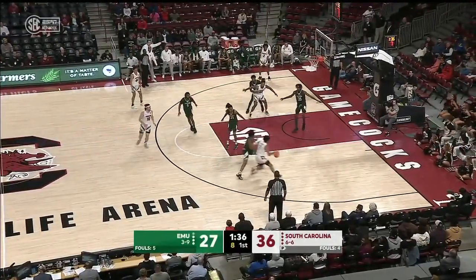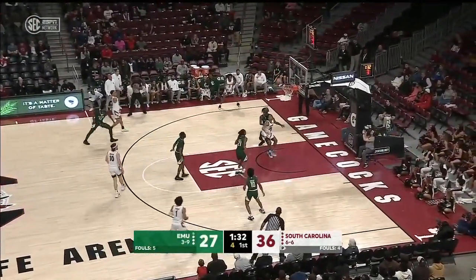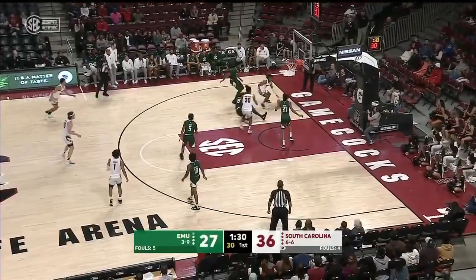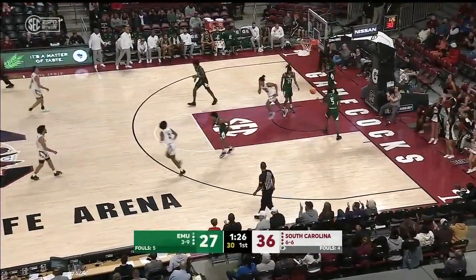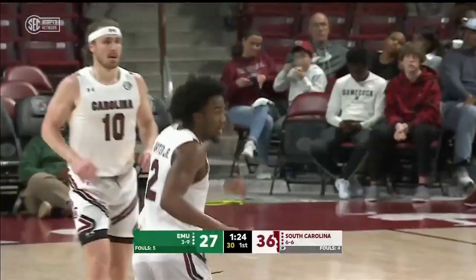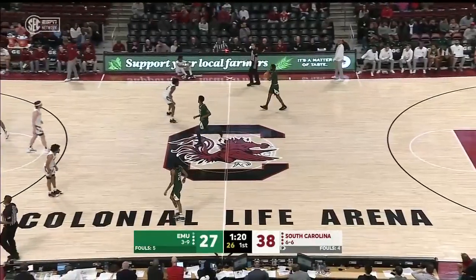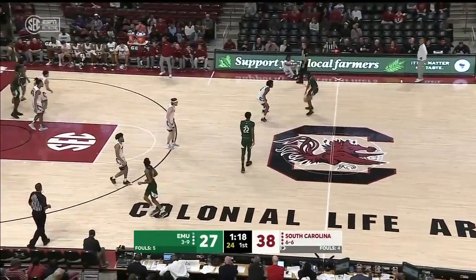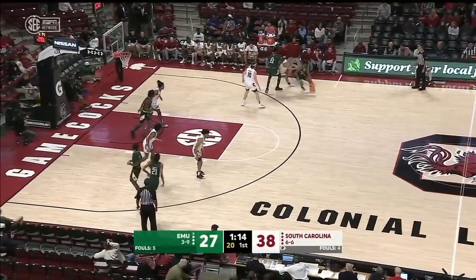Under 10 for Jacoby Wright. Cooper, an open look. He's short. The rebound for Chico Carter. Nice move, the reverse. That was a great move for Chico Carter, understanding that Imani Bates would jump on that pump fake, and then all he had to do was get to the other side of the rim for the up and under. Gamecock lead is 11.